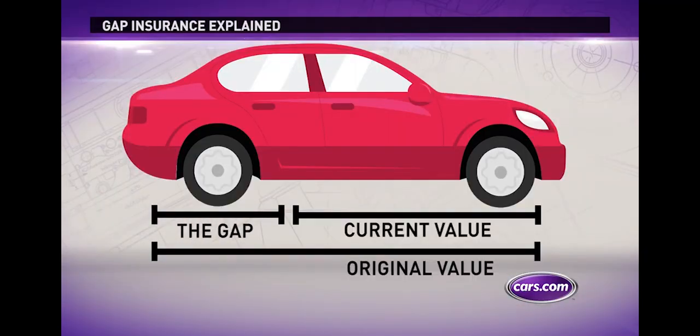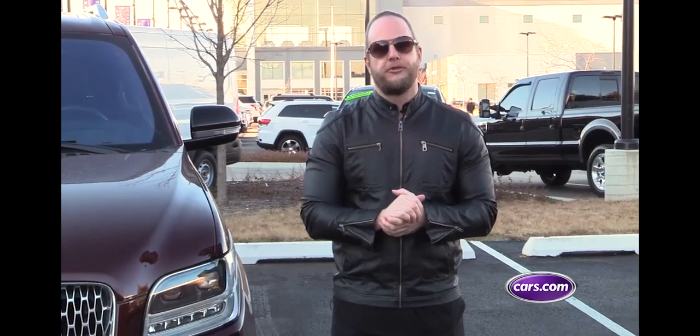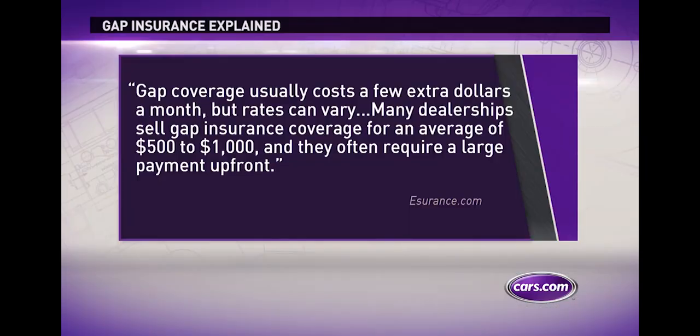Gap Insurance covers this difference so you can catch a ride to the dealership, roll home in your brand new replacement ride, and all you'll be out is your deductible and the time it takes you to reprogram your stereo settings. Esurance estimates you can purchase Gap Insurance for a few extra bucks a month on your vehicle's policy, or from the dealer for $500 to $1,000.